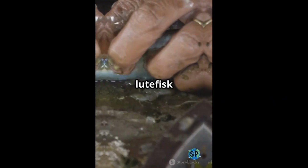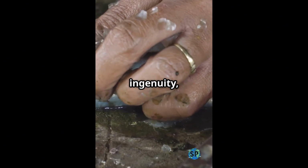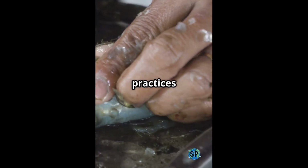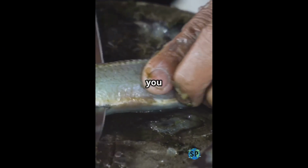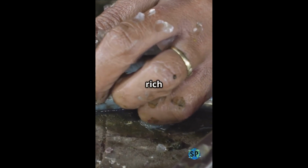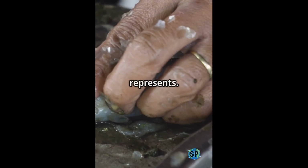The story of lutefisk is one of survival, ingenuity, and tradition, and it offers a unique glimpse into the culinary practices of the past. So the next time you encounter this jiggly, translucent dish, take a moment to appreciate the rich history and cultural significance that it represents.